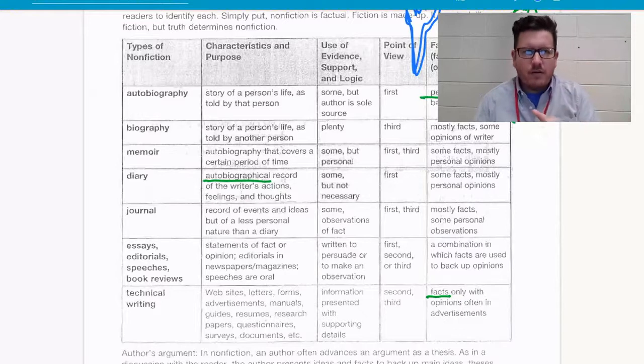So when we look at Living Well, Living Good, we're going to see that the textbook refers to it as a memoir and an essay. So it has elements of a memoir. In it, the author, Maya Angelou, is telling us a story, but she's also trying to state an idea, an opinion. She's trying to convince us of something.